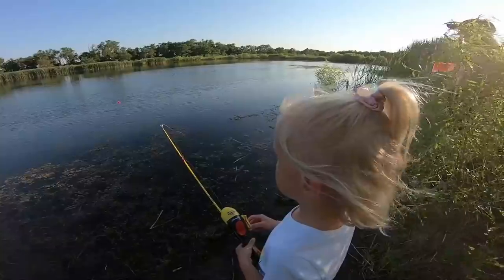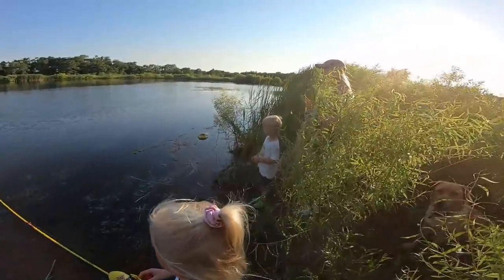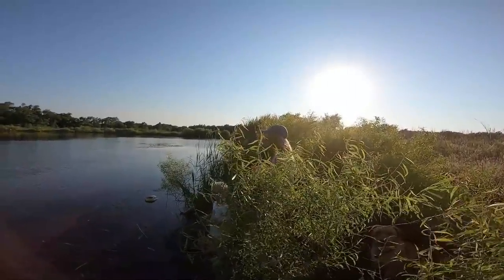So watch out. Oh, Harper Lynn, there's a big one going for it. Oh, that's a big one right underneath it. Did you see that? You saw that, Mom? Mm-hmm. There's some big fish here.